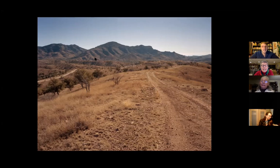Yeah, that acacia is a really common urban landscaping tree. And, you know, again, I've seen it on roadsides. It's on Ruby Road. It's on other roadsides in southern Arizona. It was mind-blowing to see it in habitat.